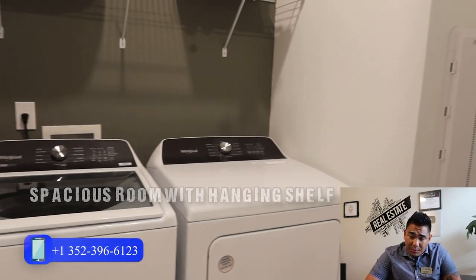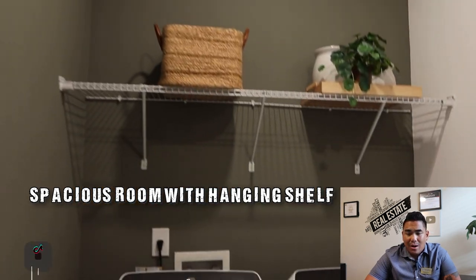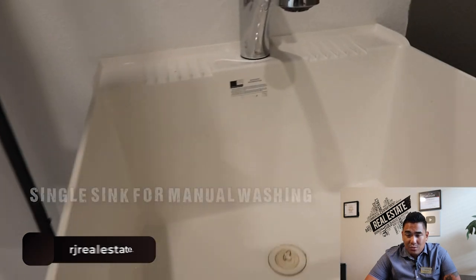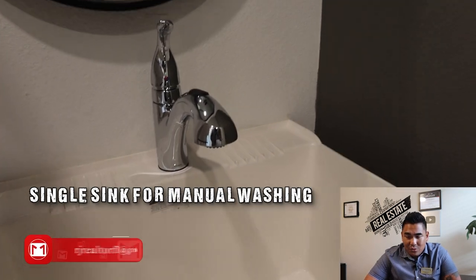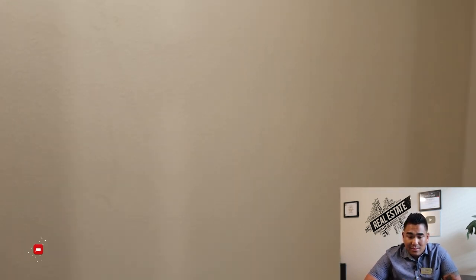And also this particular space here, you can put a shelf there to hang your clothes and stuff like that. And a good thing here is that you will have a sink if you need to do a manual wash. Some of us do manual washing, and it is very, very good to have that single sink here.